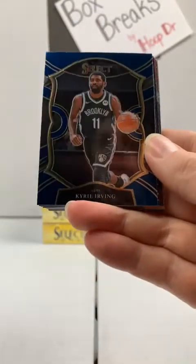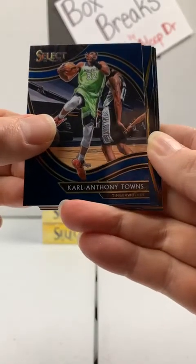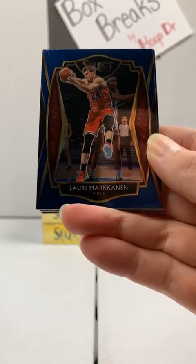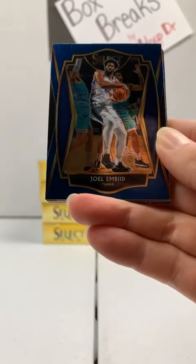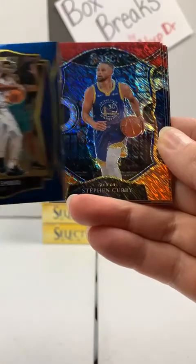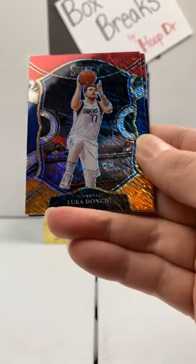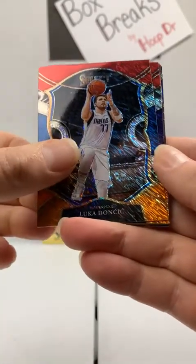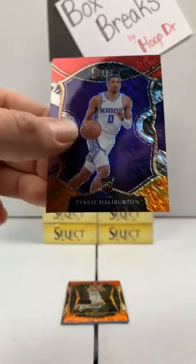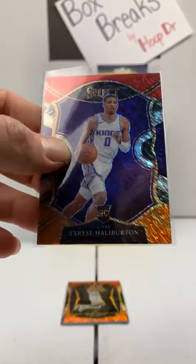All right, here's Steven Adams, Pelicans, Kyrie Irving to the Nets. Courtside, Karl-Anthony Towns to the T-Wolves, and premier level, Kevin Love, Cavs. Lauri Markkanen, Bulls. Joel Embiid to the Sixers. We need some rookies. Here comes our shimmers. Hey, that's a good one. Steph Curry, Golden State Warriors. Here's Luka Doncic right behind him to the Mavericks. Wow. Oh, and there's a rookie. Tyrese Haliburton, Sacramento Kings shimmer rookie. That's one of your three or four biggest names in this.